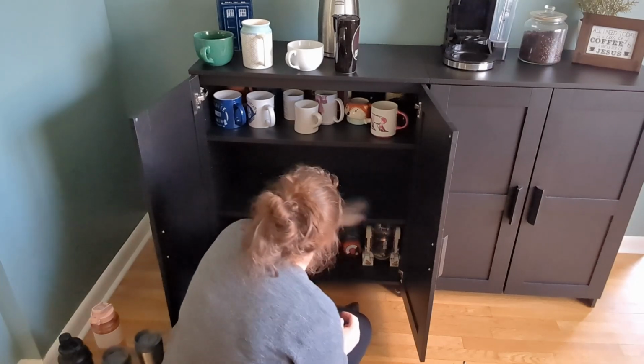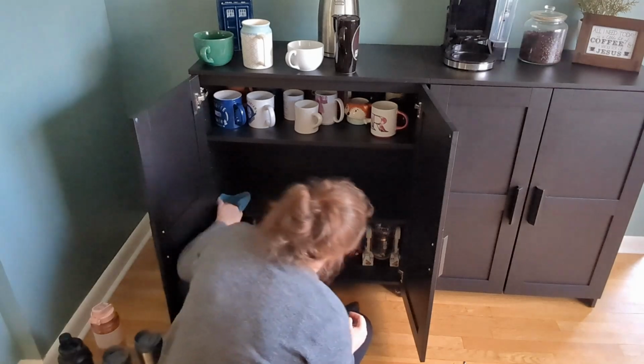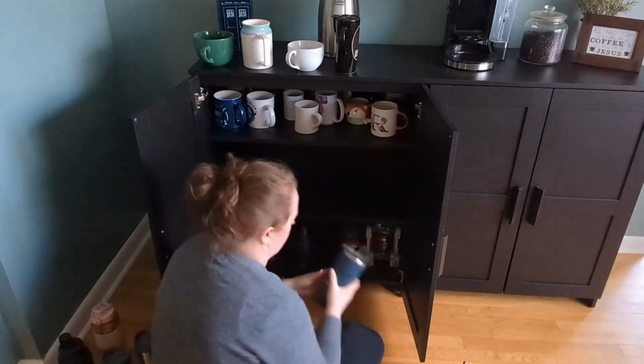If there are travel mugs that the lids don't sit on well anymore, or they leak or don't keep your drinks hot or cold, depending on what kind of drinks you like, let them go.